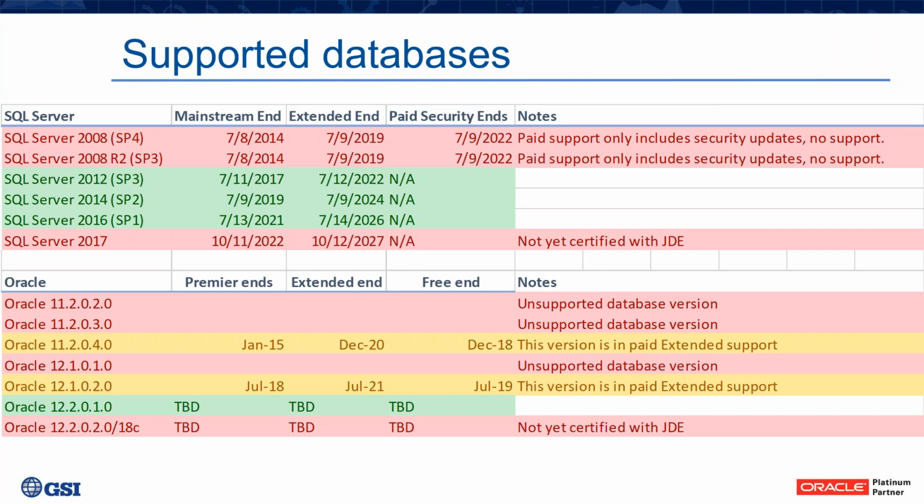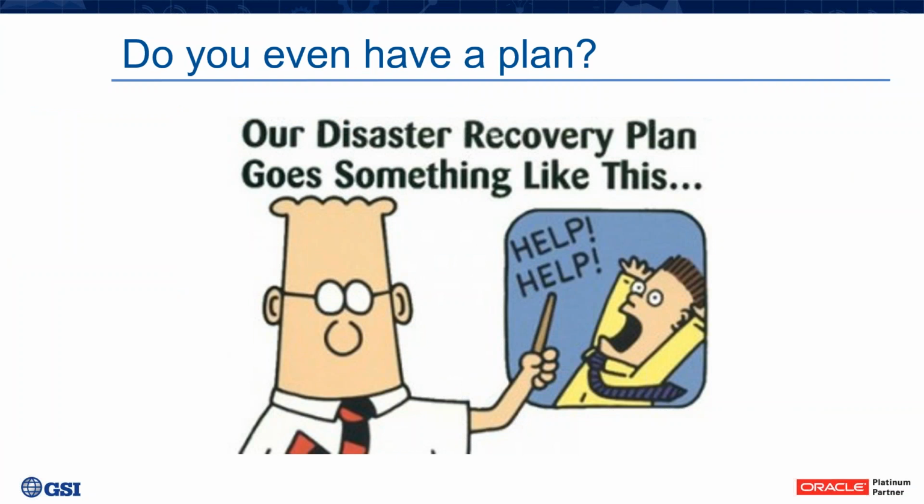So really, do you have a plan for disaster recovery that includes all of those things that I talked about? I mentioned before that unplanned downtime costs up to $17,000 a minute. Did you know also that 90% of businesses without a disaster recovery plan will fail after a disaster? They'll go out of business. Everyone loses their job.